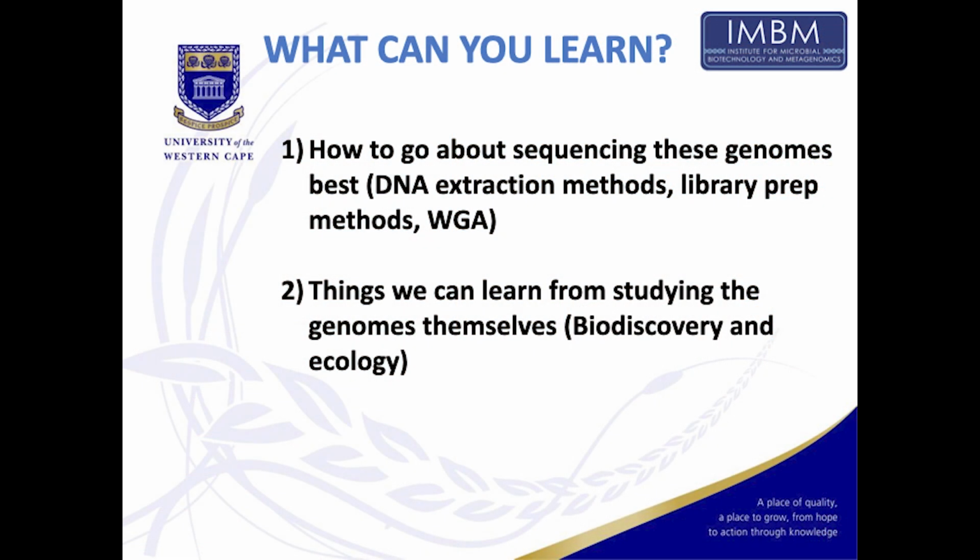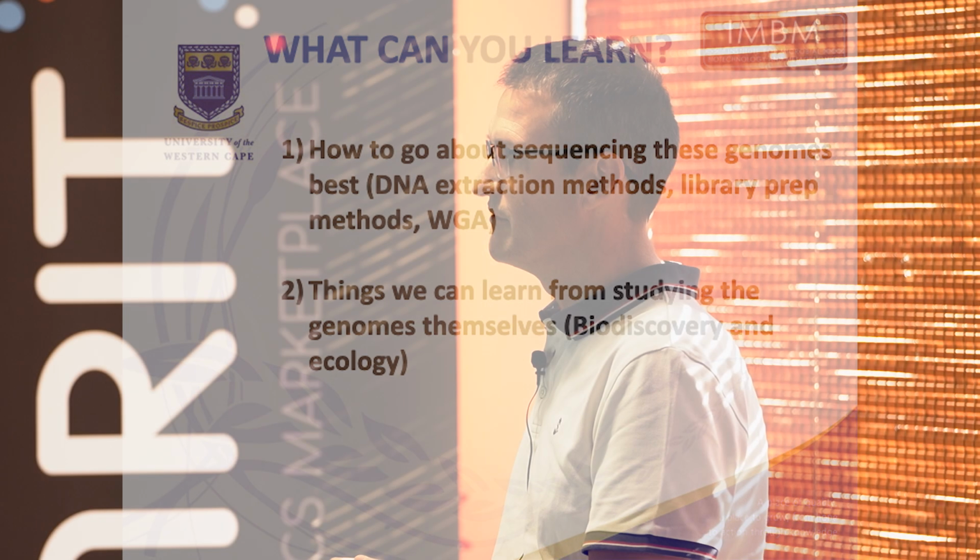All right, so when you do an exercise like this, I ask myself the question, so what can you really learn from this? And for me, I've broken it up into these two sort of themes. The one is all about the technical aspects. So how do you go about isolating high molecular weight DNA? How do you make the best library? This sort of thing. And then secondly, what can you learn from actually studying the genomes themselves? So the biodiscovery and ecology themes that I mentioned earlier. So if we start with the technical side, how do we go about sequencing these genomes best?